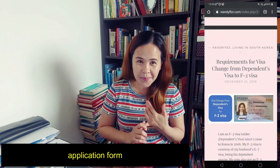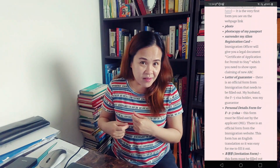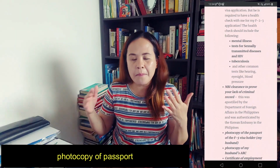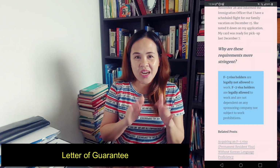So what are the requirements? First, the application form, number 34. It's the same application form that my husband, when he applied for the F5, and my children filled out. It's the same one. Photocopy of my passport. I had to surrender my ARC. There's a letter of guarantee. The letter of guarantee, you can get it from the forms in the same website, in the Hi Korea website. That has to be filled out by my husband. He is going to be my guarantor. He is my guarantor as an F-5 visa holder.